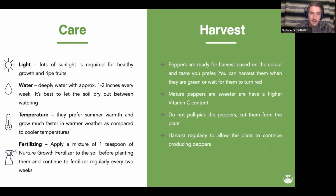All right, so harvesting. Depending on what color of pepper you're growing, you can wait until the pepper has matured to have a deep version of that color. Say we're doing red peppers, wait until it's a deep red. You can harvest them when they're not as ripe as well if that's your preference. Mature peppers are going to have a higher vitamin C content.